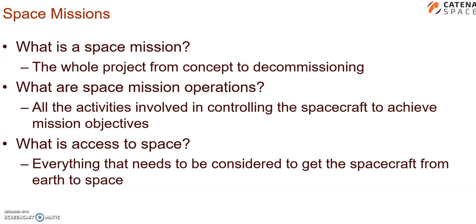Access to space could be interchanged with the term launch, but also it's more than a big blast of flames that you might see on film. It covers everything that's needed to get your spacecraft from Earth to the right place in space in order to deliver the mission objectives.